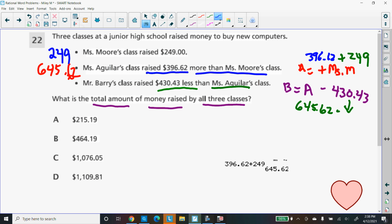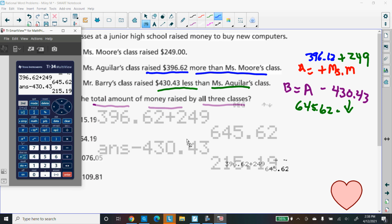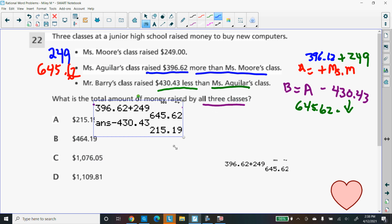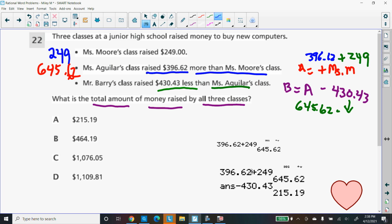So now I got Mr. Barry's amount here. So $215. Let me bring that out also. So we can see that. So here's what went down. So Mr. Barry, he only raised $215.19. But we're not even finished the question yet. So I see there's Mr. Barry's amount right there. So I know that's wrong because they want the total. $464.19. No, they raised more than that. So now it's either C or D because they want a total amount.